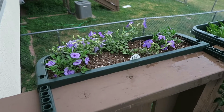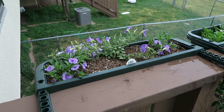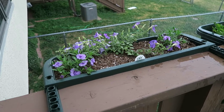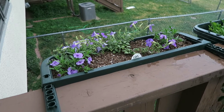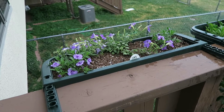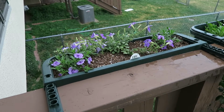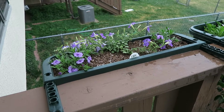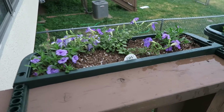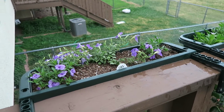So here are my pollinating flowers that I got. I got a petunia in the middle, and then the outside two are called Double Silver Blue. It looks to be a Calibrachoa. Are these little purple ones on the outsides the Calibrachoa? I'm probably really butchering that, but I'm trying my best.